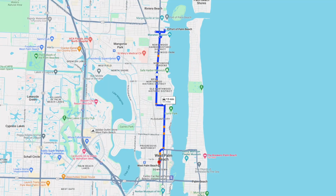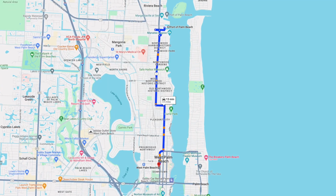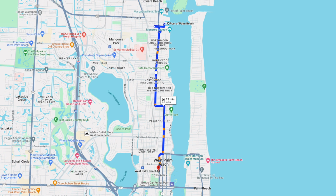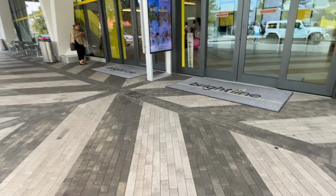So we got the text message, we clicked on the info, we saw that the driver was showing up, we found out that he was our driver, and then we got in the car and he drove us from the West Palm Beach cruise port over to the Brightline train station. And I want to say it was about a 15-minute drive. The train station seemed brand new.